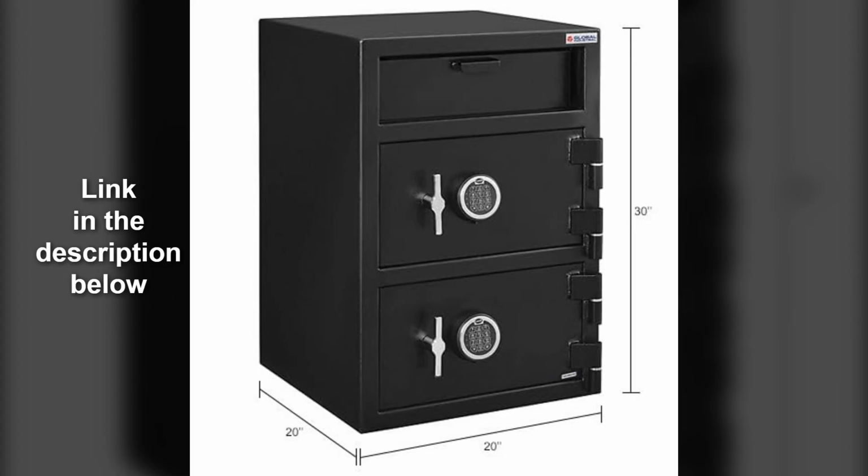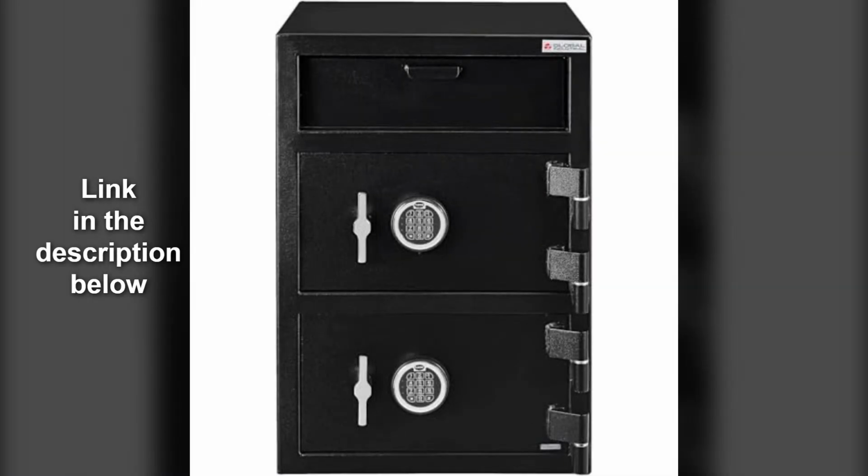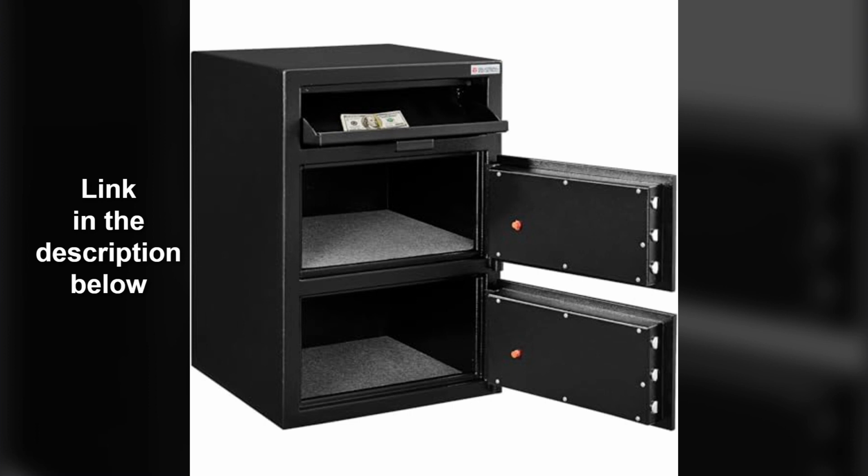Another thing to consider when shopping for a safe is its weight and portability. Unfortunately, this thing weighs about 400 pounds when empty, which is not exactly what I'd call portable. You're going to need a few friends or some serious pulleys and levers to get it in place once it's installed, so make sure you factor that into your plans. And once you've got it in place, it's not going anywhere anytime soon.